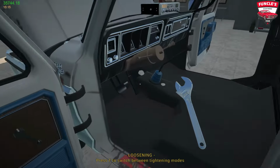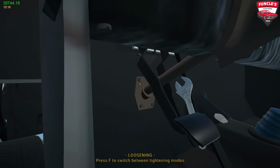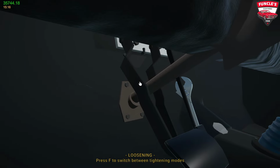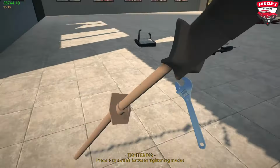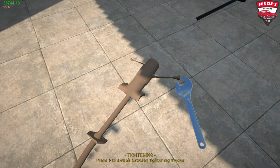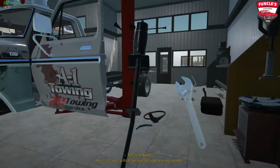Right, so now it's just these bolts on the firewall for the steering column. Looks like there's 4 of them. Alright, so there we go. That is our old rusty steering column, and we're going to install a brand new one.